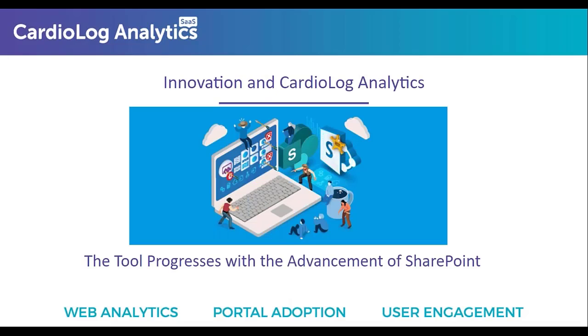Jerry Bendobler noted that CardioLog Analytics does a great job keeping pace with Microsoft's advancements. In every version release of CardioLog Analytics, you seem to include new and more interesting features. Nordson is definitely very satisfied and ranks CardioLog Analytics as a top-grade SharePoint analytics solution. Bendobler indicated the following regarding Nordson's choice to acquire and deploy CardioLog Analytics as their SharePoint analytics solution of choice.